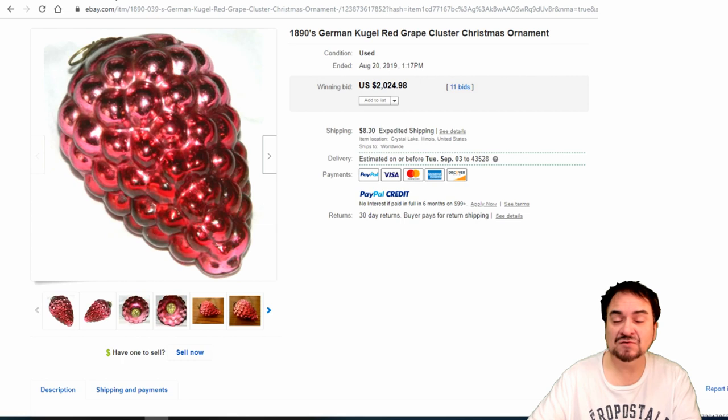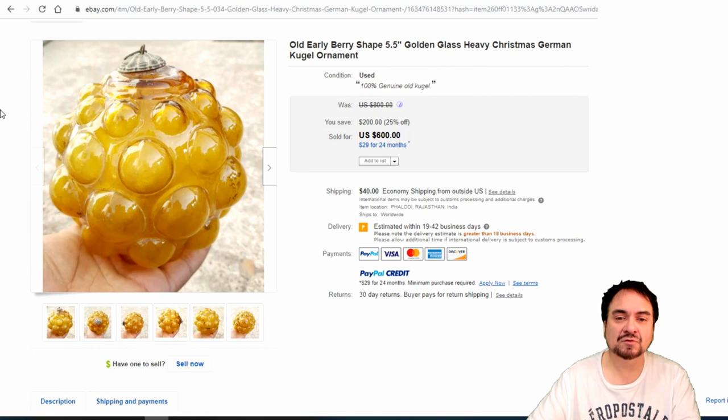So, here's just another early example, $600. It's squat. It's not as big. It's not fruit. It's not figural, technically. It's just some oddball design, so it didn't go for quite as much. Still a very nice example. A Christmas tree decked out with just Kugel ornaments could be worth $50,000, $100,000 if it's full of Kugel ornaments, and people do collect enough to put trees together. I have seen a few in my day, so these are awesome ornaments, usually not marked. You just have to tell by the weight, the construction, and especially the mounting metal piece at the very top of them. But that's what I have for you today.